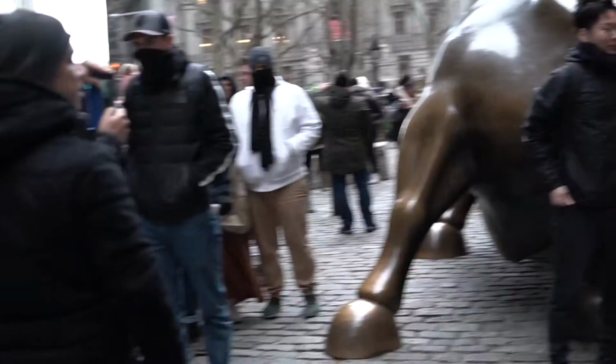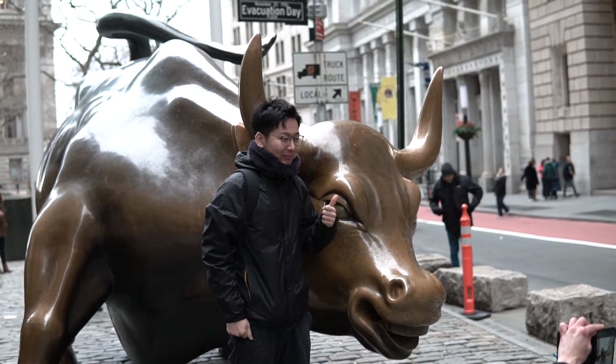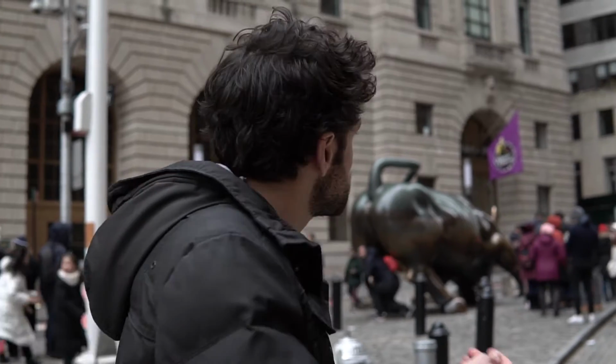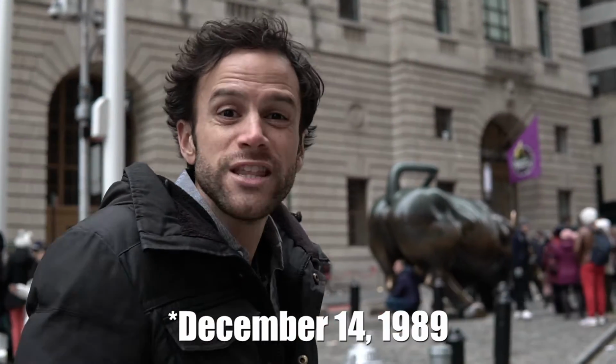Here you have the Charging Bull of Wall Street. Charging Bull of Wall Street's a pretty cool story. So this guy, Arturo Di Modica, was the designer. He's the sculptor. But he made it as a way to commemorate the strength and resilience of the stock exchange. Arturo Di Modica created this bull with his own money, and then he left it as a gift in front of the stock exchange one night in December with a bow around its neck under a tree that was there.